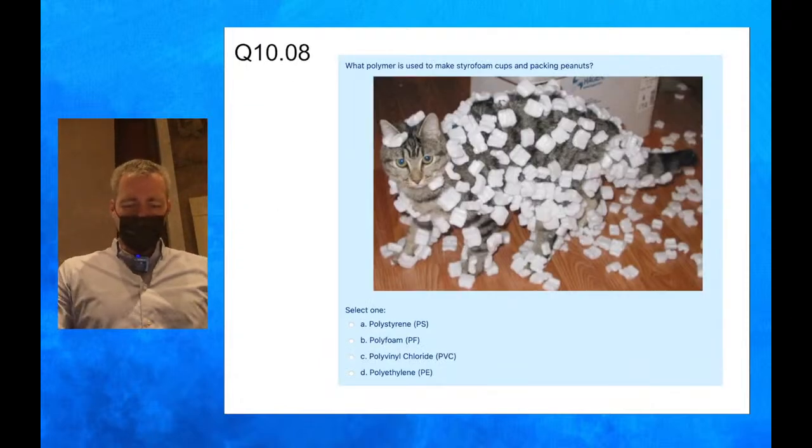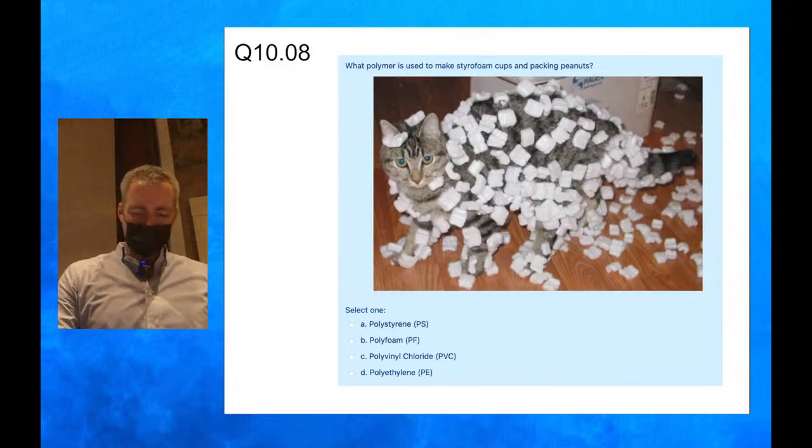All right, what polymer is used to make styrofoam cups and packing peanuts? That is polystyrene.